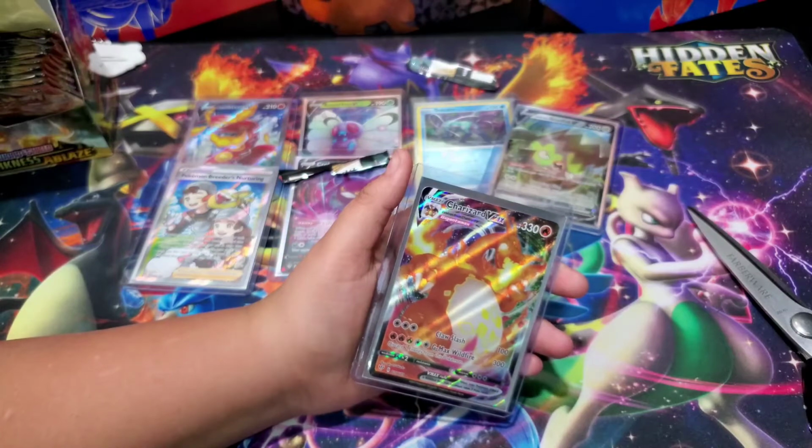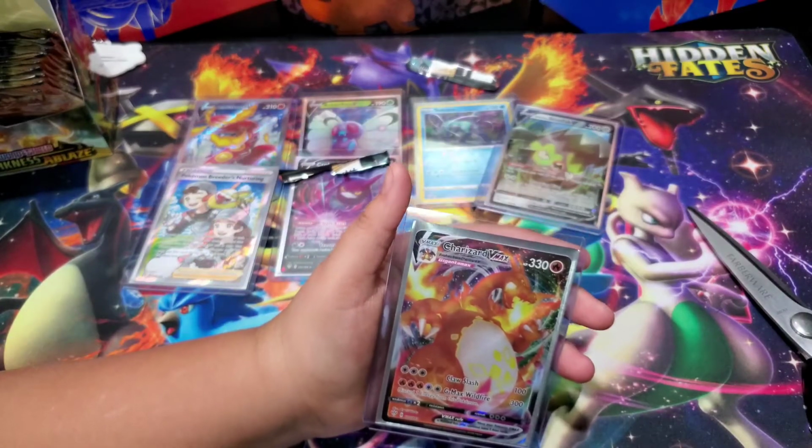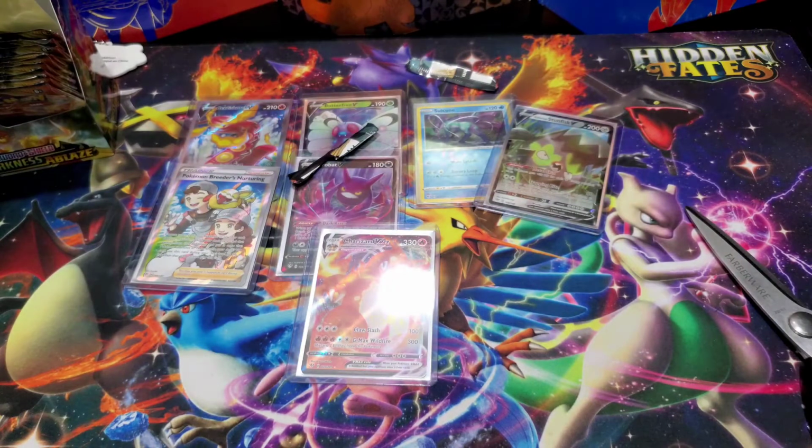Wait, isn't there another Charizard? Oh, this is the only Charizard? Like, there's not another one that's not VMAX? Like, Charizard V? I'm sorry.